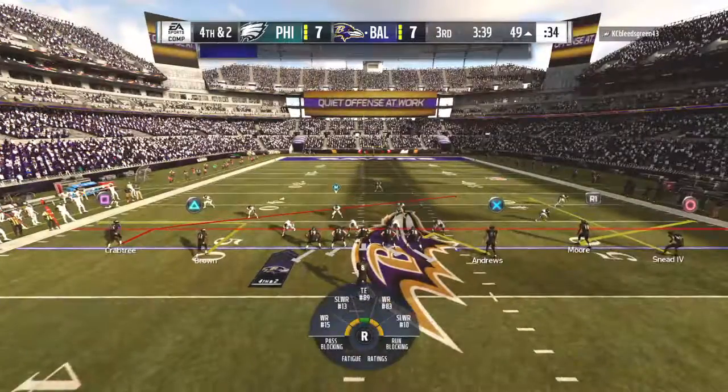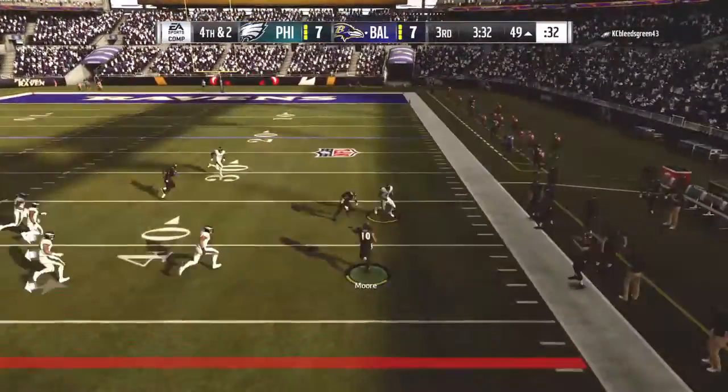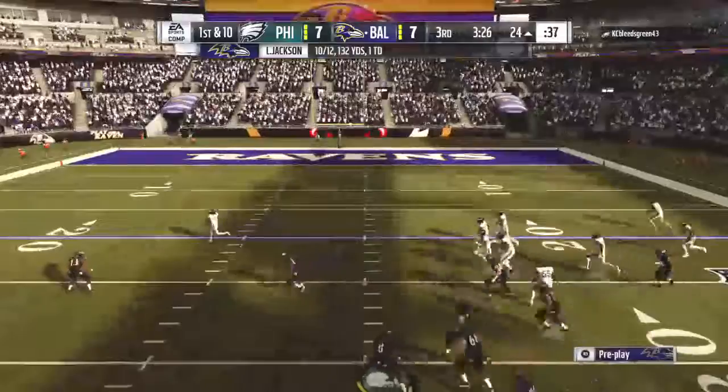So much about offense is what you call hidden yardage. You throw the ball to someone, they catch it, and then they can make a big play. They create a play, run after catch. They did a really nice job here of limiting that and keeping him from a first down. Yeah, stopped him in his tracks.